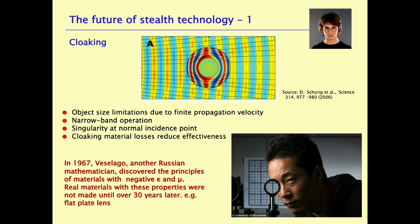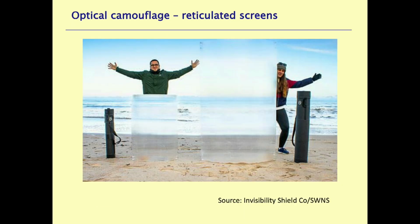So this is quite an interesting material. It's quite difficult to put this idea into real practice. It works with simple geometries, but whether it works with more complex ones is another matter. So we're getting towards Harry Potter now.